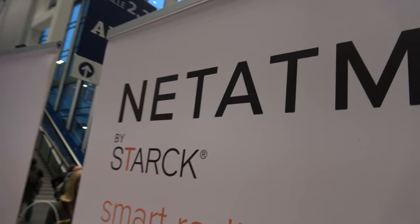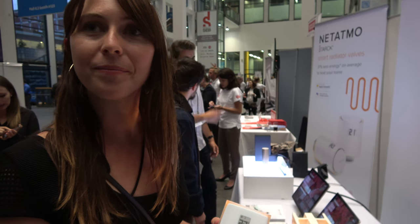It has been designed by Philippe Starck. Philippe Starck is a very famous guy in design, right? Yeah. And he worked with you? Yeah, we developed this product together. We are not the Starck company, we are partners developing the product in collaboration. So he probably has this already in his home? He already has it in his room.